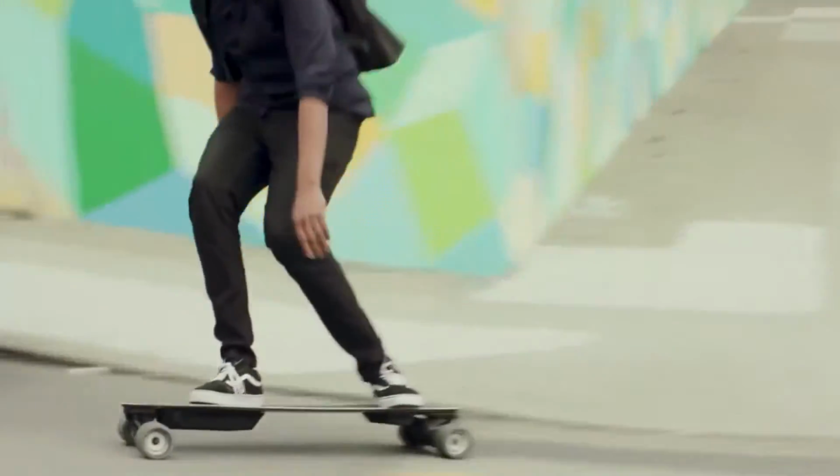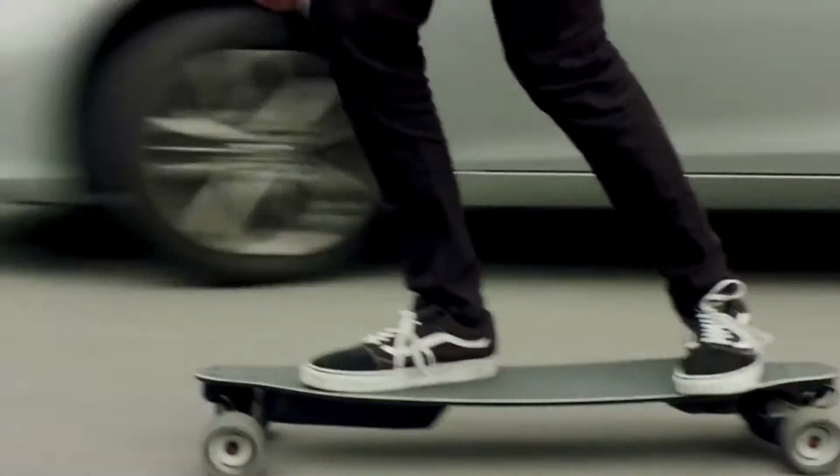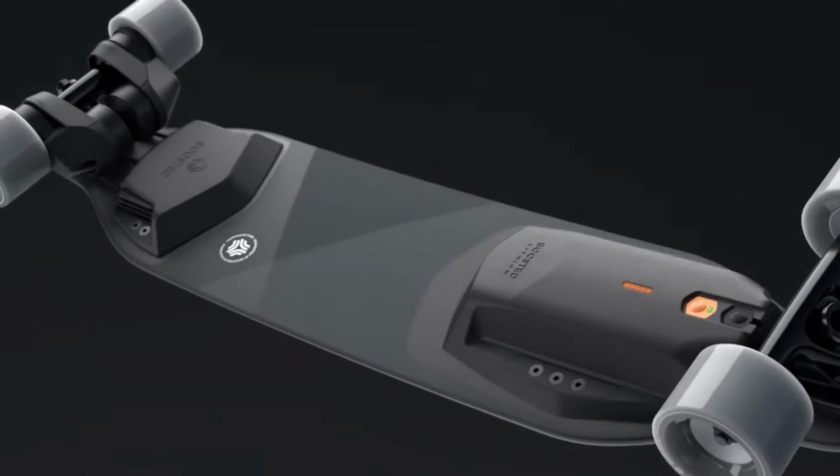Boosted Stealth is our new highest performance longboard. With a top speed of 24 miles an hour and more acceleration than any other model, this really is the best electric longboard you can buy.